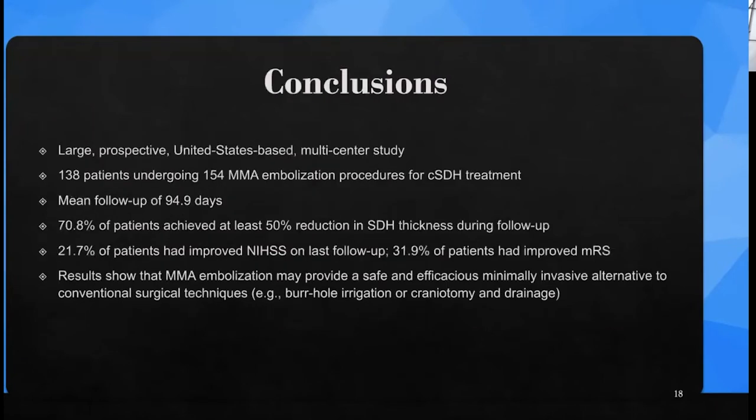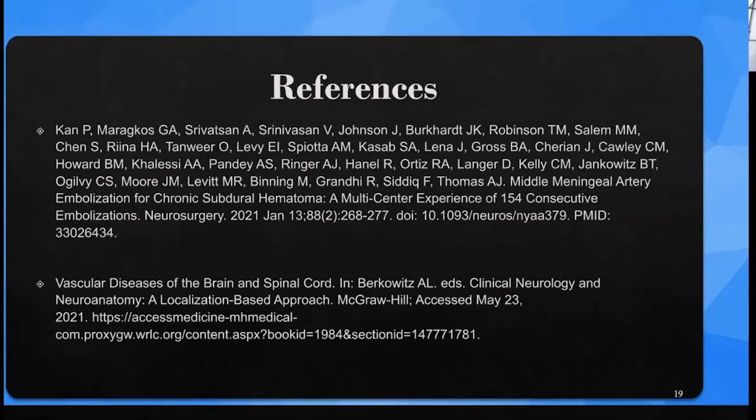Next slide. So in conclusion, this was a large prospective US-based multi-center study, the first of its kind, in which 138 patients underwent 154 MMA embolizations with a mean follow-up of almost 95 days. 71% of patients reached one of their primary outcomes, which is at least 50% reduction in SDH thickness. And they had improvements in outcome measures in both the NIHSS and the MRS. So overall results show that MMA embolization may provide a safe and efficacious alternative to conventional surgical techniques, which are the gold standard. So next slide, I think, are references, and thank you very much.